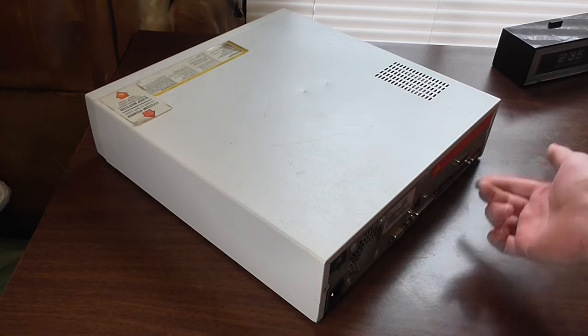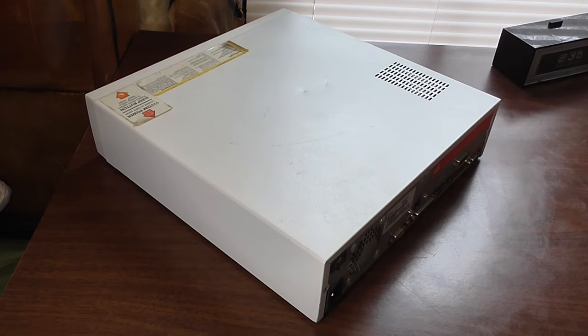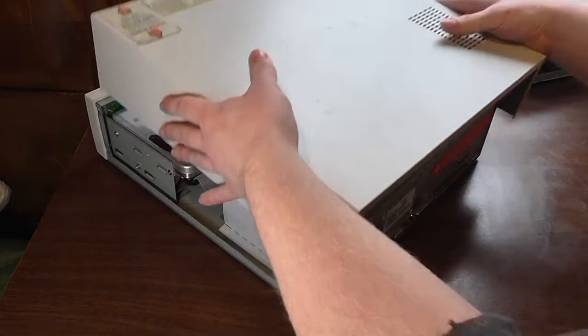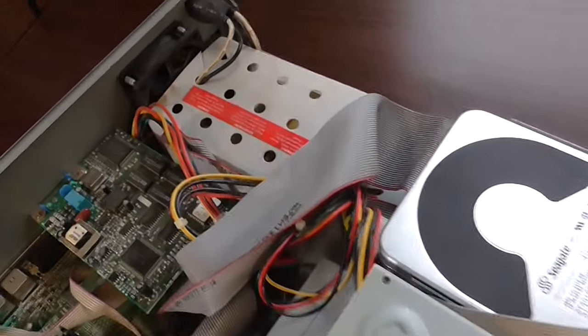Okay, so now that we've got the screws out here, we can go ahead and just slide this piece back, and it'll just come off and we can access the insides easily. Put a little force on it, and bam, there we go. Okay guys, so I've decided to go mobile here to show you the inside in greater detail.